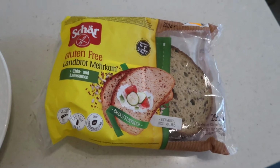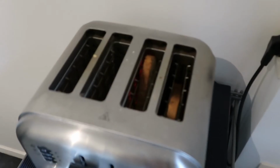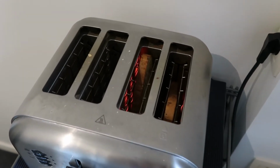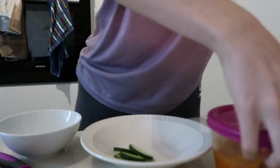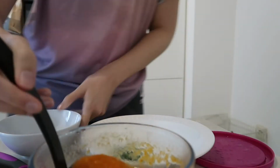Then pretty soon after that, of course I was hungry because I only ate a little bit of bread, so it was time for lunch. And I did have two other slices of bread from a new pack that I could eat, so I decided to cut up some cucumber, and then I warmed up some soup that I had made a few days before.